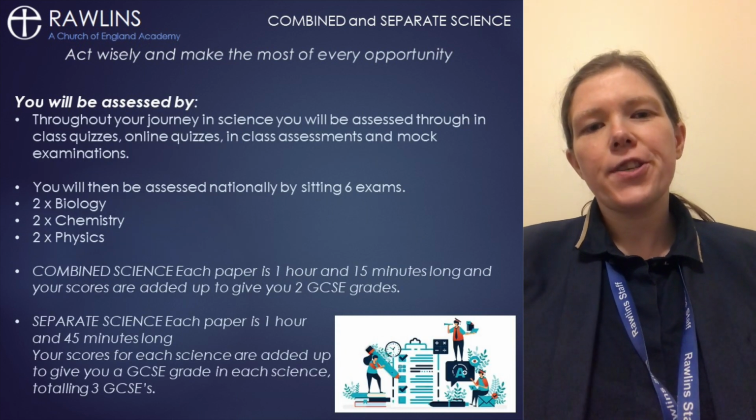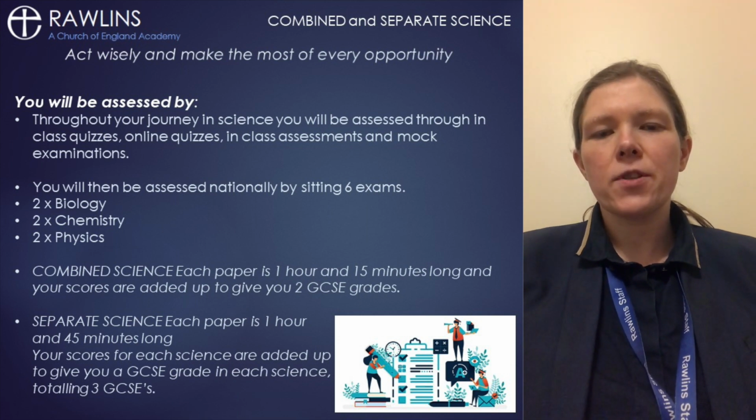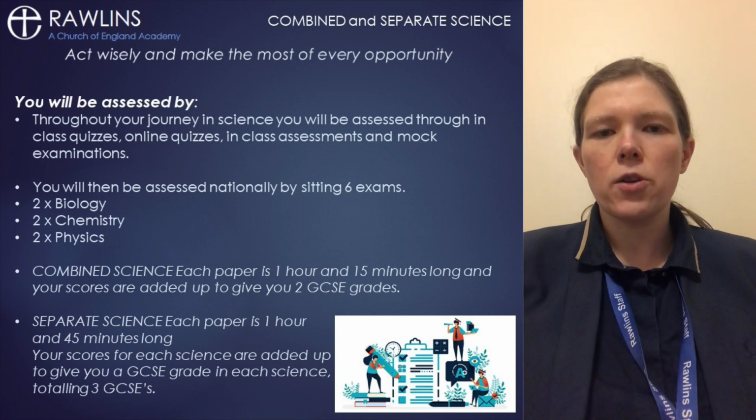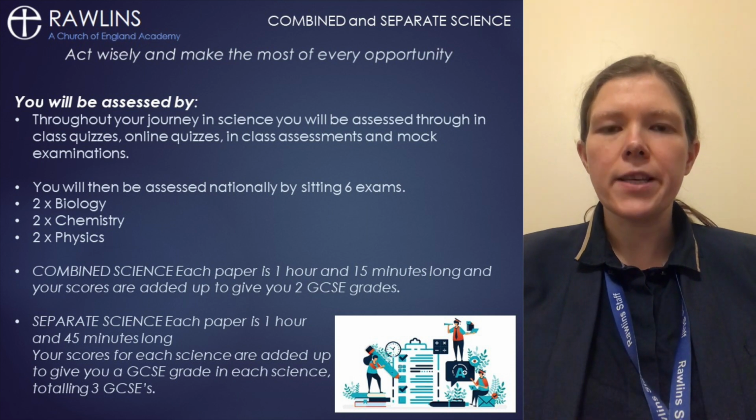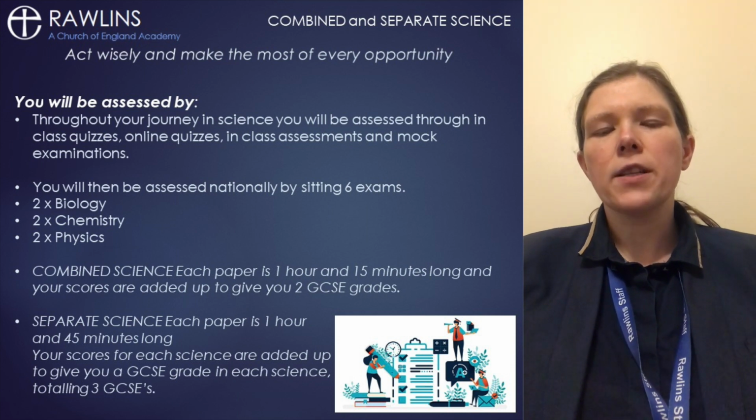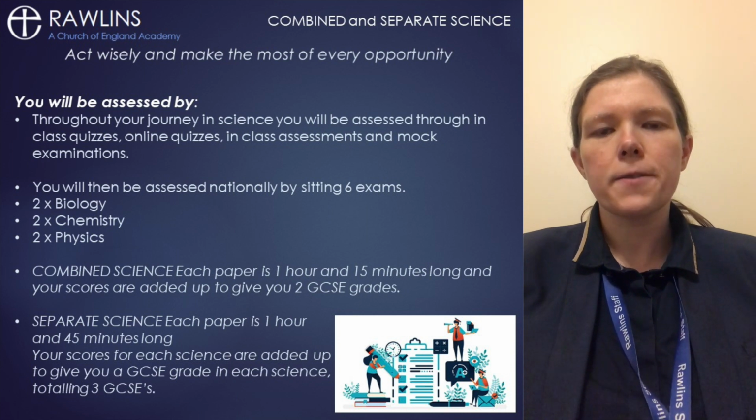At the end of the GCSE, you will sit 6 exams, 2 in chemistry, 2 in physics, 2 in biology. In combined science, they are all 1 hour and 15 minutes each, and all the scores get added up together to give you 2 GCSEs in science.